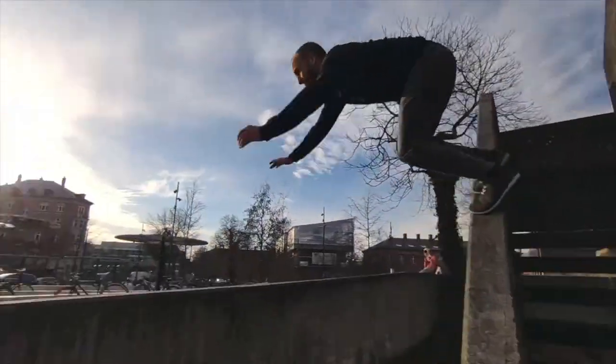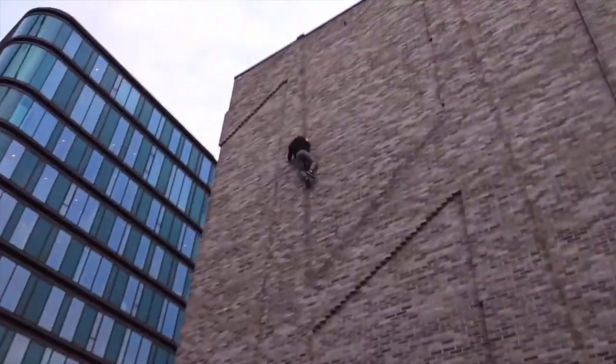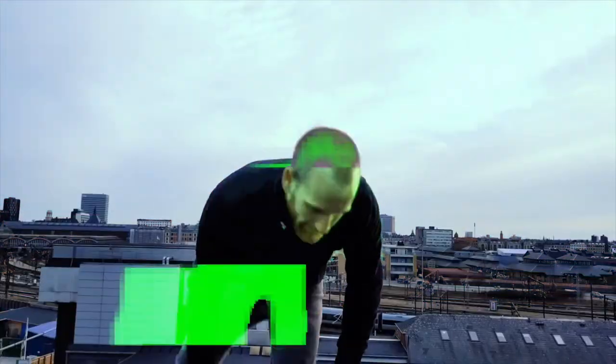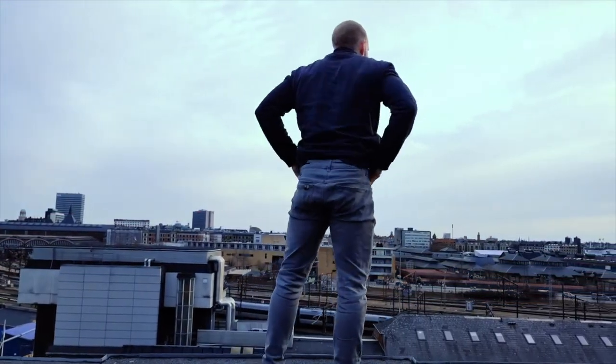Break from the boundaries you yourself construct. There's always greater things to discover around each corner. Or in my case, from this rooftop. I'm Oliver Thorpe, and Copenhagen is my place of timelessness.